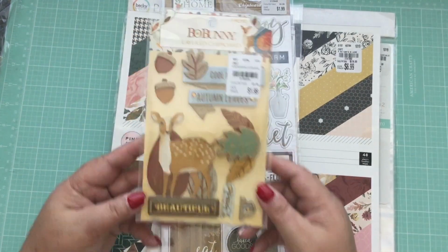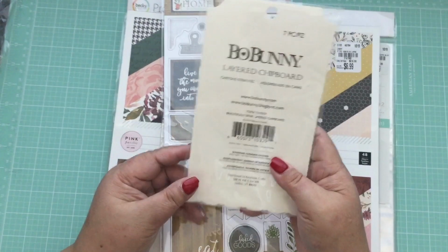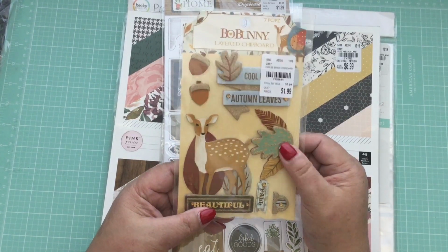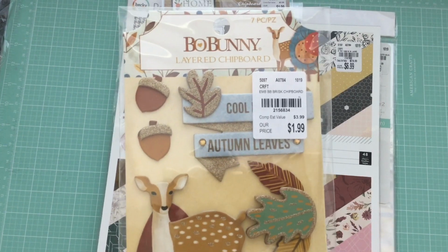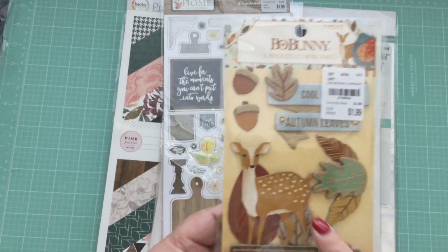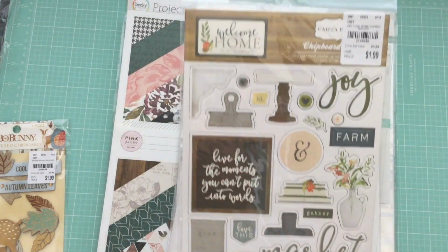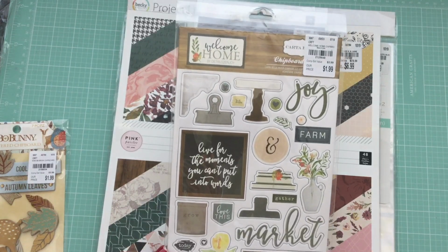We have this Bow Bunny layered chipboard. This is for fall though. So this is in the new arrivals section. Let me get it closer to you guys so you can see the SKU and the price. I am so in love with this deer. It is so beautiful. And then we have this chipboard, and this is a welcome home.